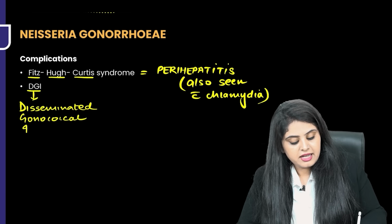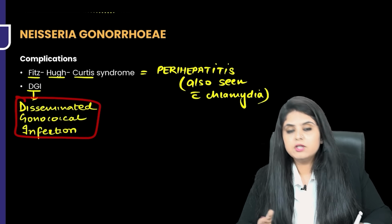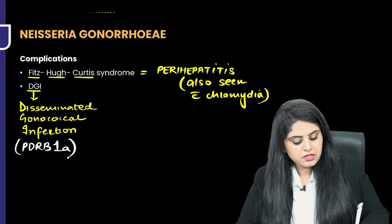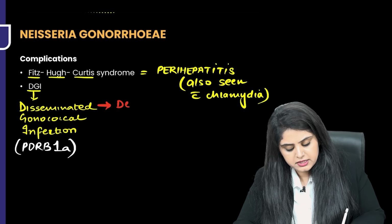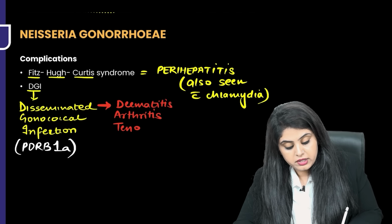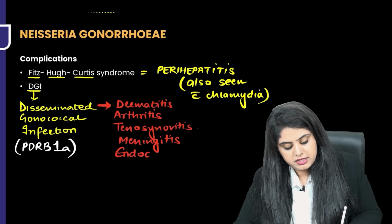Can you tell me, guys, I have taught you which is the protein that is going to cause it? PorB1A or PorB1B? I just told you PorB1A will cause a lot of infection. So it is going to be PorB1A causing disseminated gonococcal infection. And you will say, ma'am, disseminated means what all organs of the body are affected? There is involvement of skin. There can be involvement of joints, and when I'm talking about joints, I can talk about tenosynovitis also. Again, there can be involvement of the brain, so meningitis, and endocarditis, meaning there is involvement of the heart.